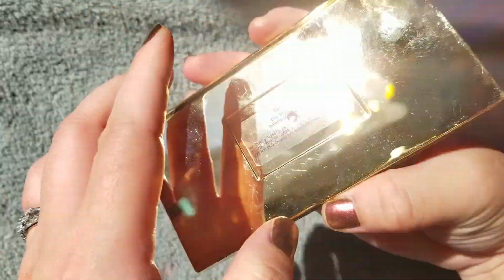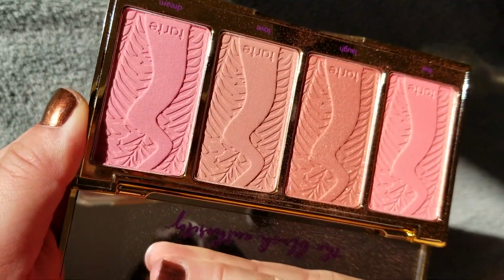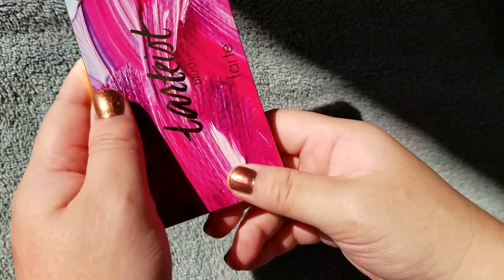Here's another Tarteist blush palette. I don't know what year this released. It has these four. You know, this one I think I will just sell because I have so many of these and I really just don't use them all. So I should get rid of that one.